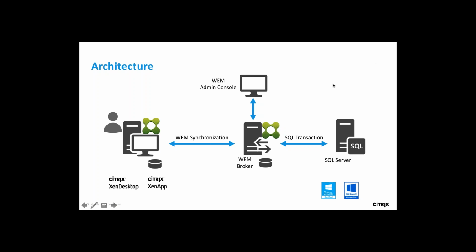Sounds good? That's good. Next question: is SQL Express supported? Well, for production, no. For evaluations, POCs, yes. In fact, SQL Express is not supported officially just because Citrix has no access to SQL Express support from Microsoft. Okay, but for POCs and evaluations, you can even deploy SQL Express on the broker server itself, which eases evaluations.